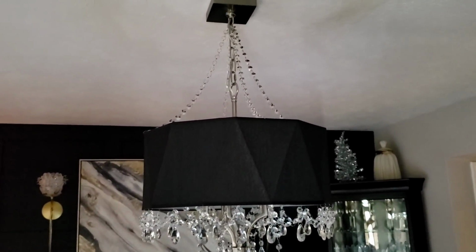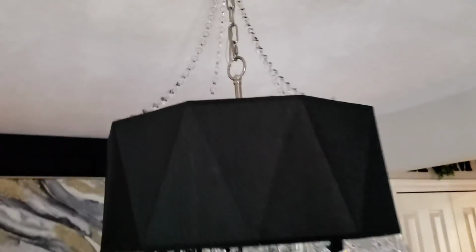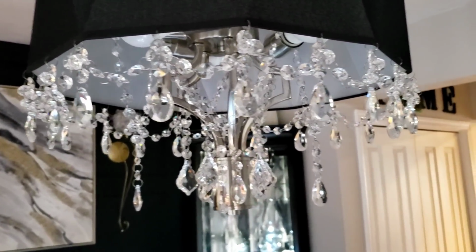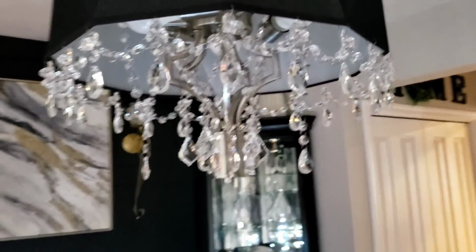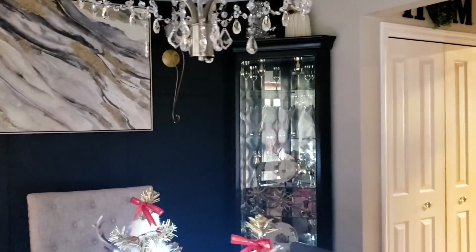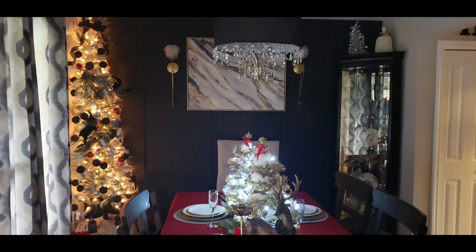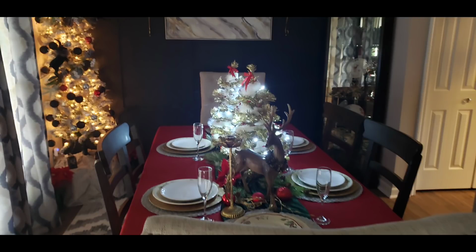You guys can see my chandelier is different in the dining room. We put this up. I looked for a chandelier like this, and it was very expensive, you guys. My husband found this for 50 something bucks at Menards. We were able to pick that up, and then I just ordered the crystals from Amazon, and I made my own design, and I hooked it up, and I love how it turned out. It's absolutely gorgeous. Oh my gosh, take a look at that.